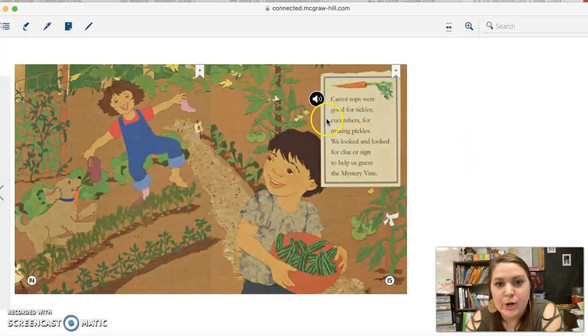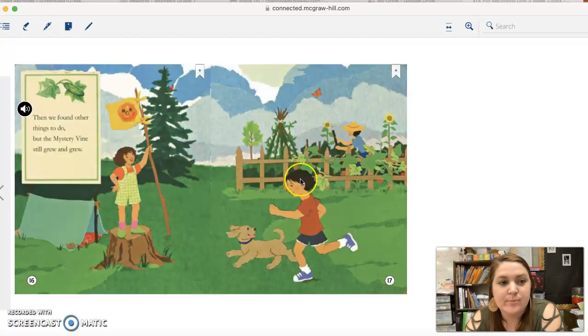Carrot tops were good for tickles, cucumbers for making pickles. We looked and looked for clue or sign to help us guess the mystery vine. Then we found other things to do, but the mystery vine still grew and grew.